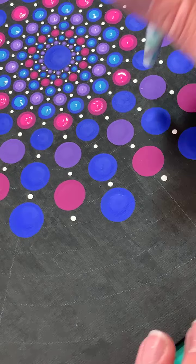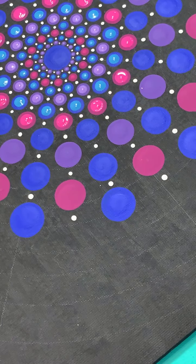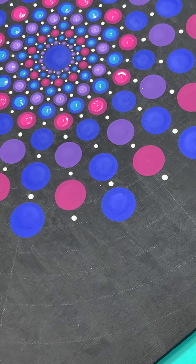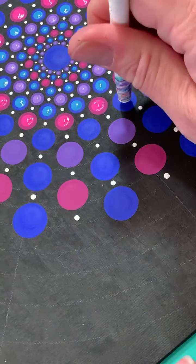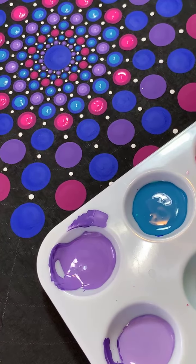All right, let's see if that's going to be big enough. Nope, that's not going to be big enough. So that edge that I was talking about is now getting a lot bigger. So that's why I now need to go to the larger size tool, right? Because these dots are getting so much bigger.